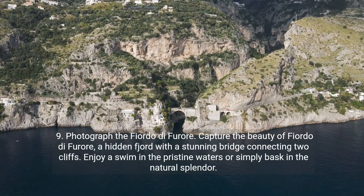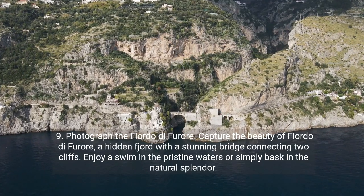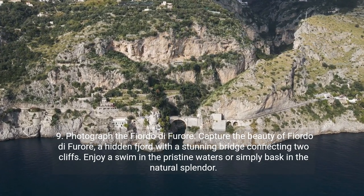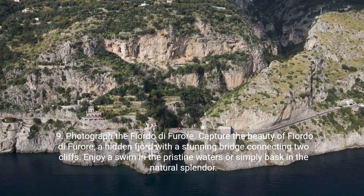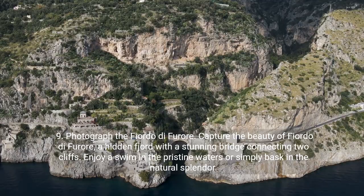9. Photograph the Fiordo da Ferrore. Capture the beauty of Fiordo da Ferrore, a hidden fjord with a stunning bridge connecting two cliffs. Enjoy a swim in the pristine waters or simply bask in the natural splendor.